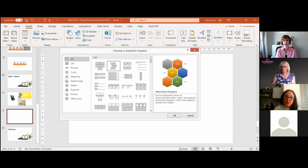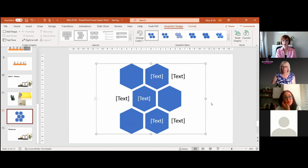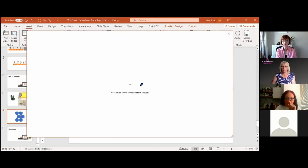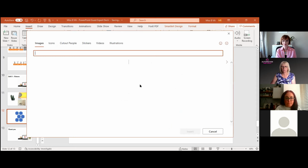So can you put a picture inside one of them? I'll just click on this, and if we go to insert pictures, I'll just take one of the stock images. Sorry, it does take a little while to load. That's all right.